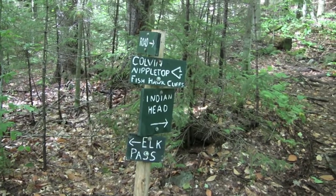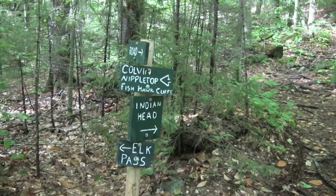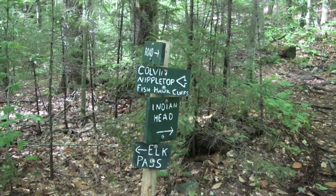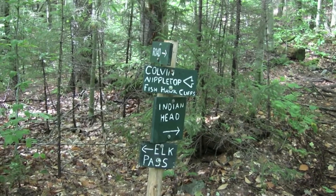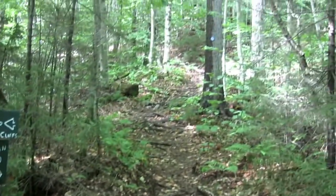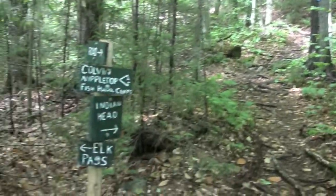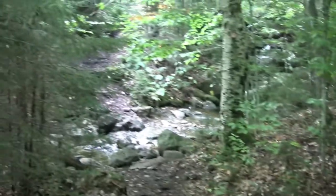Just past the upper approach from the road over to this trail. And now there's a cutoff going over to Indian Head. I'm heading up to Colvin, not up to Nipple Top, but up to Indian Head. That's a blue blaze, and I believe we're going to come down that way. So here we go, to the left.